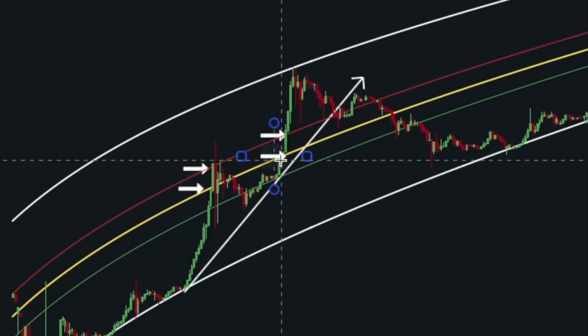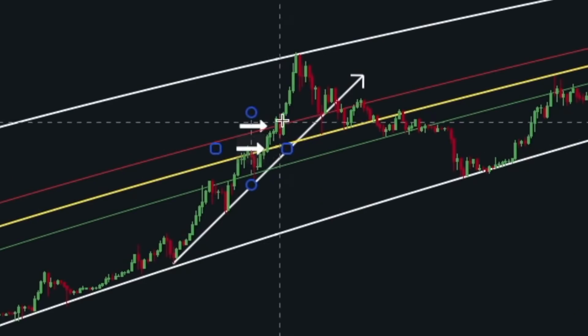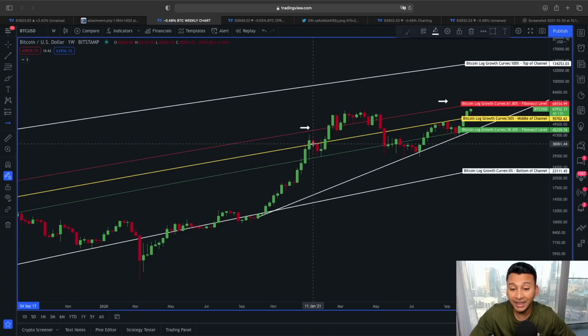Here we found support at this yellow line. We headed towards this 61.80 Fibonacci line. You can see a similar scenario. Found support above the middle of the channel. We headed towards the next Fibonacci line. So that's why I said in February 2021 we had this similar scenario. Price found support above the middle of the channel. We tested the next Fibonacci line of 61.80.